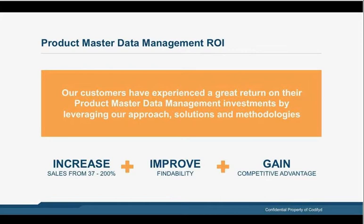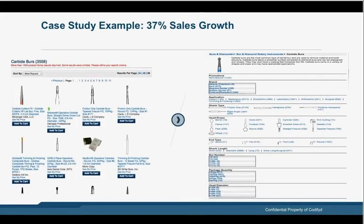We also know that we've improved findability for internal users. So if it's not a product-facing taxonomy, if it's just about organizing information, we've reduced the number of hours that internal employees spend looking for it because it's much easier to find. Ultimately, you put these two things together, and we believe we provide a competitive advantage for your business.